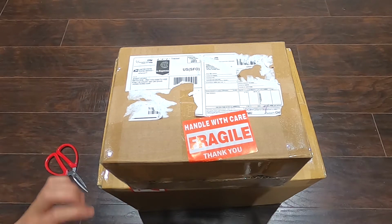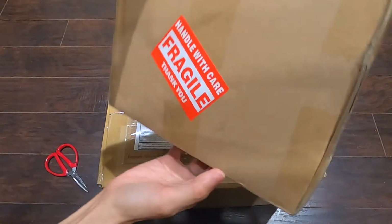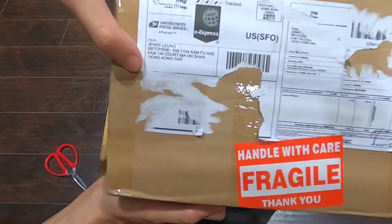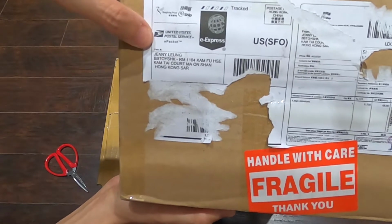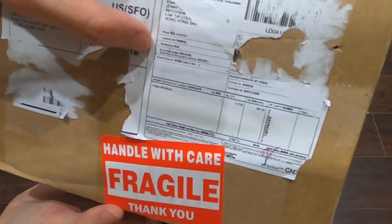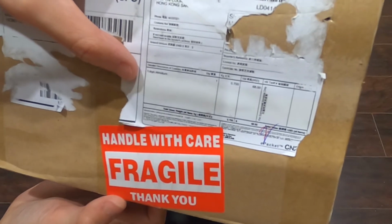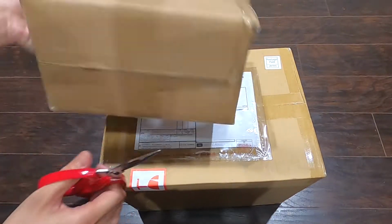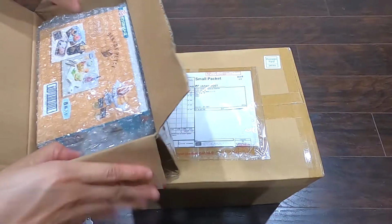So let's unbox these two packages and see what they are. Okay, so let me show you. So here is how the package looks like. And again, this is shipped from Hong Kong and it's shipped from BB Toys Hong Kong. BB Toys? Does that mean it's toys inside? Let me see here. It says it's toys miniature. Ooh, let me open this up. Ooh. Ta-da!